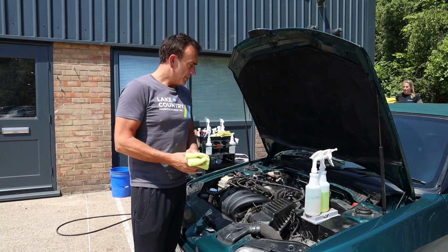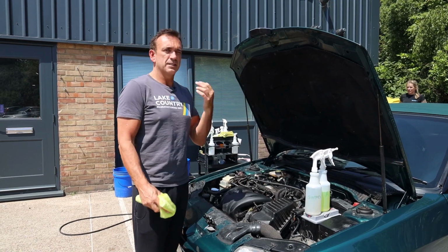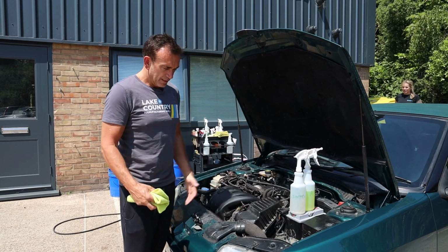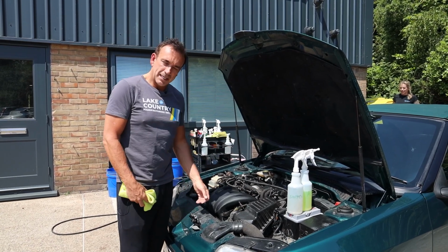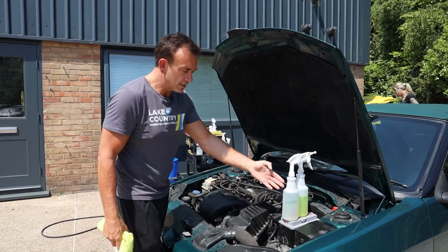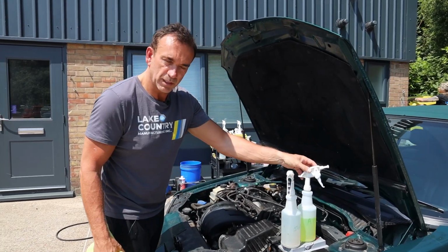So now we're going to clean the engine bay. I can see this has got obviously 25 years worth of grime. There's grime, grease, dirt, mud. I've got to be very, very careful with electrics. So we're going to do everything localized to start with cleaning. I'm going to use a degreaser, and I'm going to use an all-purpose cleaner.